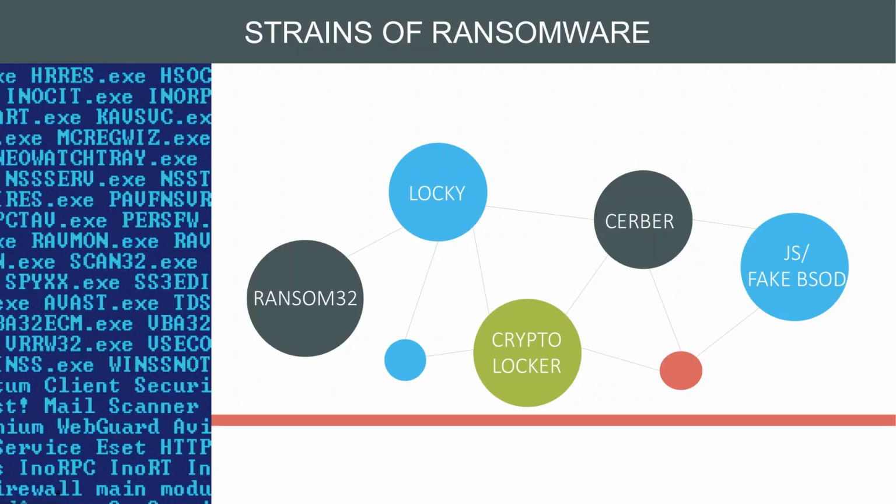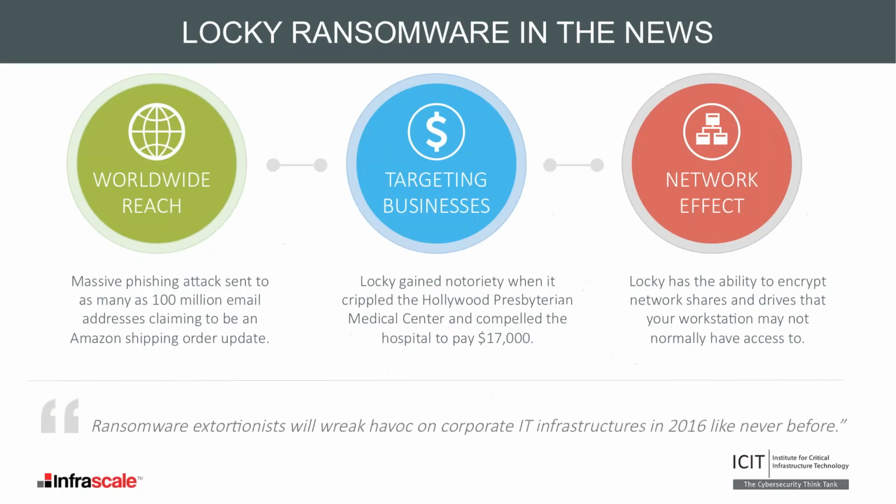And LOCKY is another one. We've all heard about this quite recently in the news, and we've heard about this one quite often. The LOCKY ransomware strain is going to rename all of your important files. They'll all have the extension .locky, and then it encrypts them all. And this one, LOCKY, is really changing the game. The reason is first and foremost, LOCKY has a worldwide reach. It's targeting a worldwide audience.